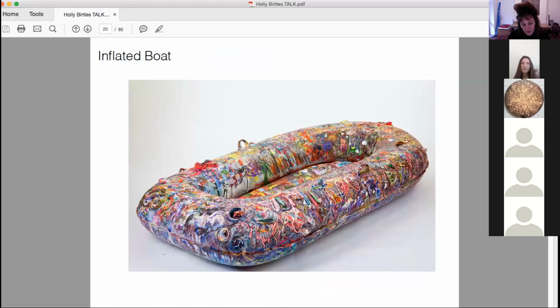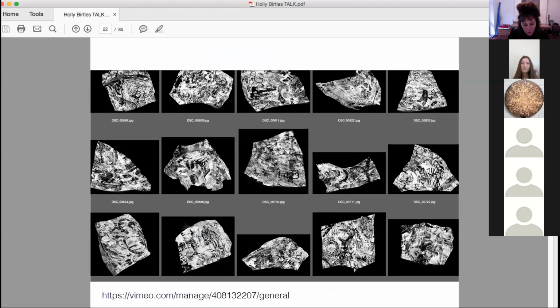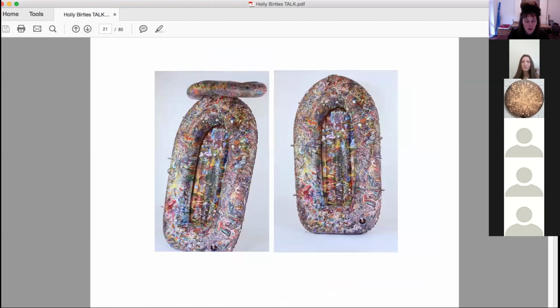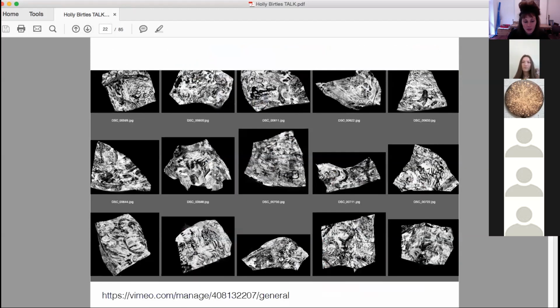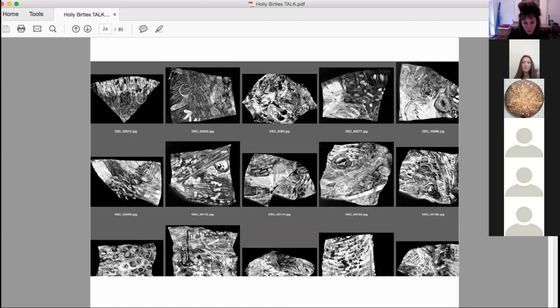My inflated boat. These are all ephemeral, and most of them go in the bin in the end. They take a very long time to make. So these are just, I guess, before they were used, before they were sung in. There's a pretzel on top of that one. These are some images of fragments of that. I cut this boat up into 200 pieces, and with the 200 pieces, I made photographic prints in the darkroom, and I also made a short film.